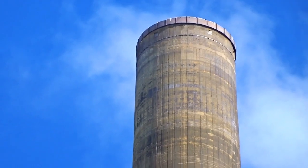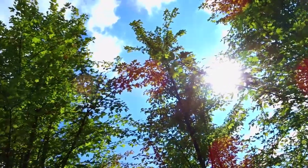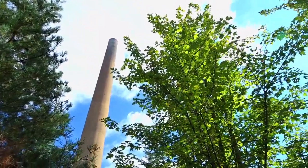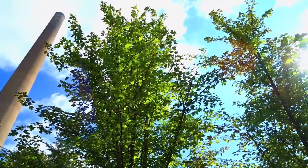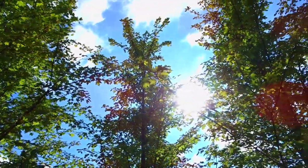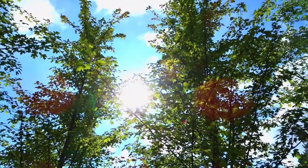Following the completion of the stack's concrete shell, a top-to-bottom vertical steel ladder was installed inside with rest platforms for maintenance. Construction of the Superstack was followed by an environmental reclamation project across the city of Sudbury, including the liming and seeding of more than 3,200 hectares, as well as the planting of approximately 300,000 trees annually.